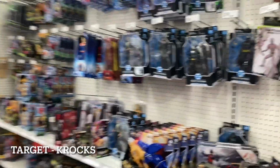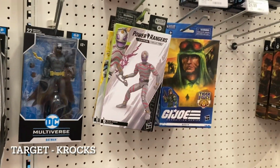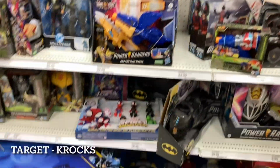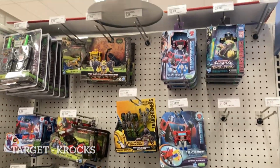But down this way, DC stuff, that's what you got going on there. We have some more Power Rangers over here. We saw that guy at the last store, I think, right? Or one of the last stores. But yeah, nothing really crazy hopping out at me here. We'll check the other side, but I'm guessing it's just going to be the same old, same old. If we're lucky, maybe some AEW came in or something.